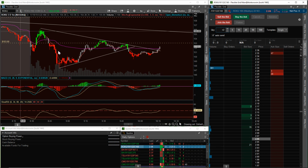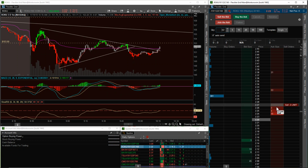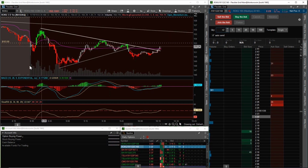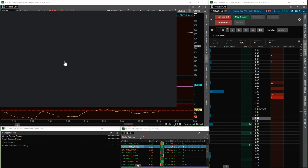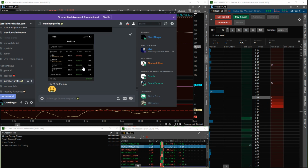When I'm in the trade, I'm watching my candles. Okay, still green, still green, still green. Once I feel like I've had enough, then I just get out. What I like to do is join the ask, which puts a limit order on the ask to fill me at that price. I had good luck there, got filled, and the first one I think was a $100 trade. Let me pull that back up. Wait for it to load here. Yeah, so the first one was a $100 trade.